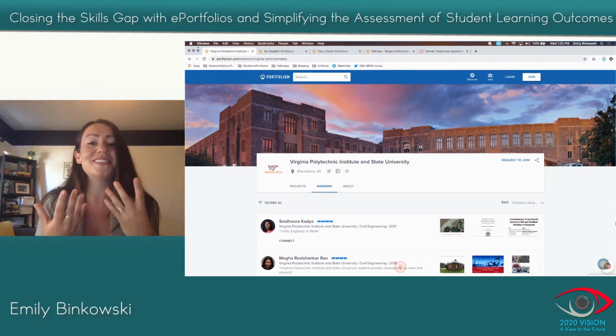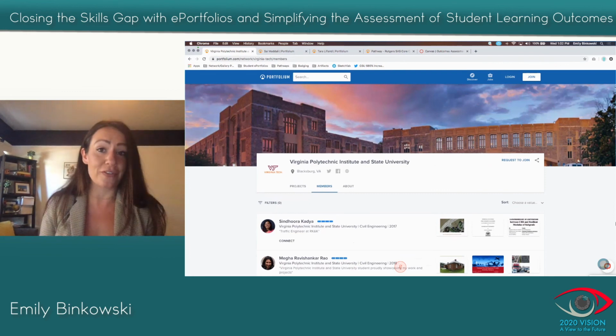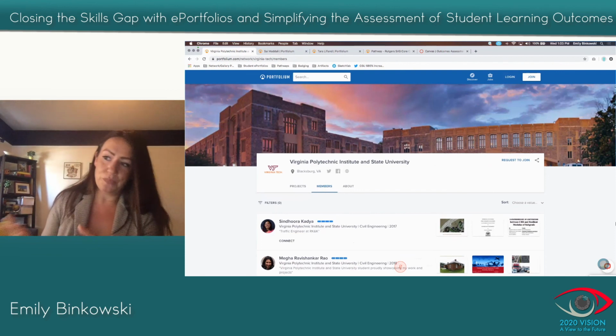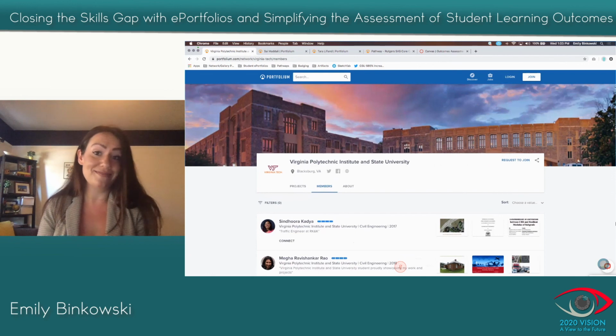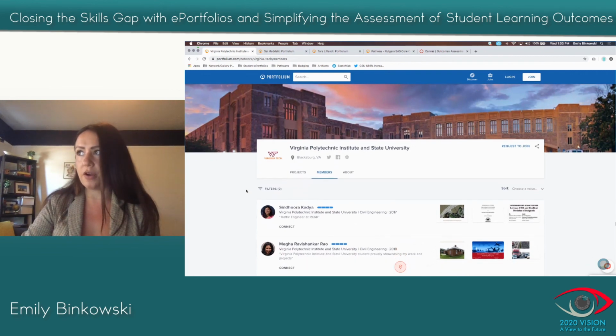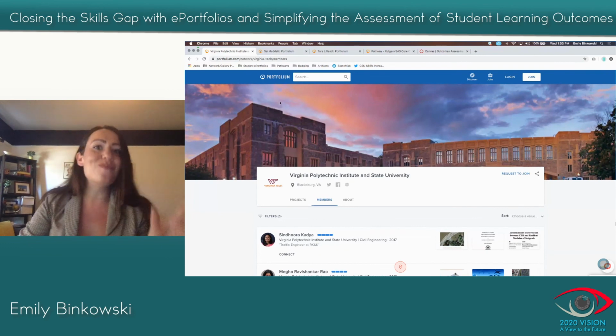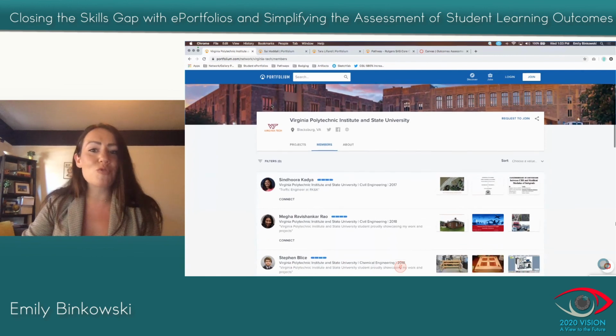The work and the skills that they've done to be a fit for these positions. So we now offer the ability for them to also connect with employers, to connect with peers, mentors, and faculty, and again, bridge that gap between learning and opportunity. So what you're noticing here, of course, is Virginia Tech's network page. So you see their imagery, their background, their marketing, and then of course, all of the members within their network.